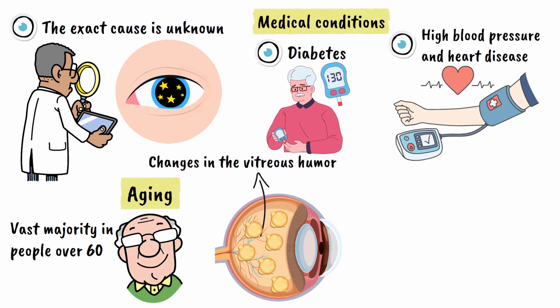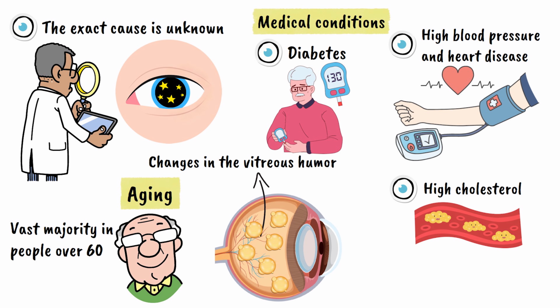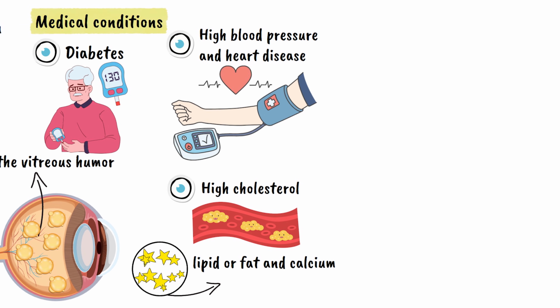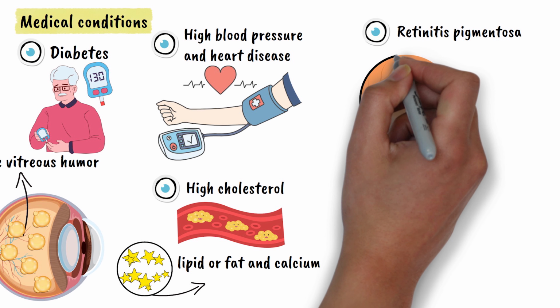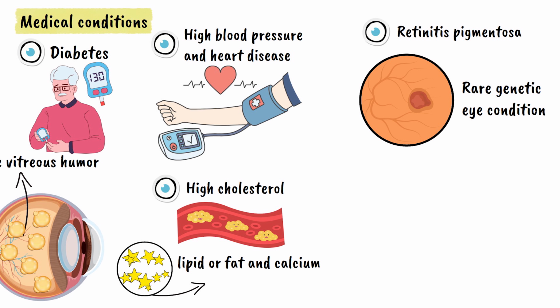High cholesterol levels have also been associated with asteroid hyalosis, which makes sense given that the asteroid bodies contain lipid or fat components along with calcium. Interestingly, some researchers have found that people with retinitis pigmentosa, a rare genetic eye condition, have a higher rate of asteroid hyalosis than the general population.